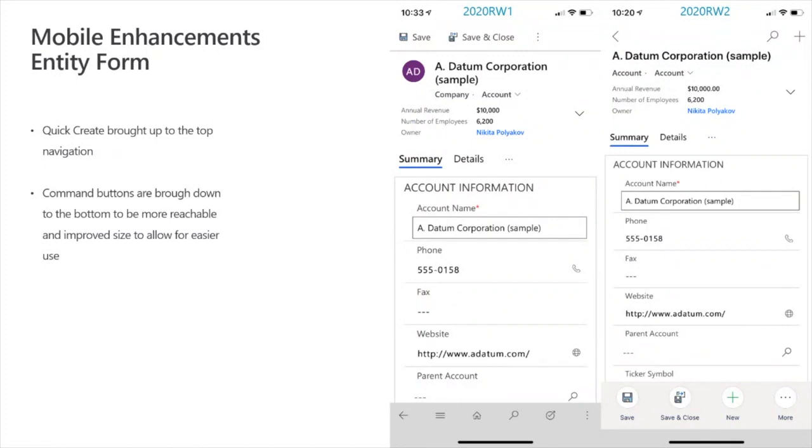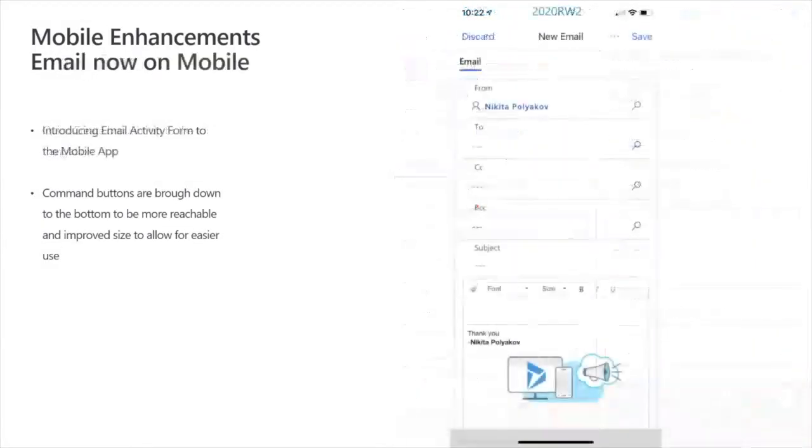So that create PDF or email, an account snapshot while I'm facing a customer, doing it right from my mobile device is easier than ever because it's easy for me to reach that button and I've got that create PDF capability. Okay. As we talked about, finally, we bring the email capability to your mobile device, because unified interface is available on mobile.